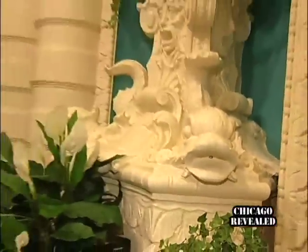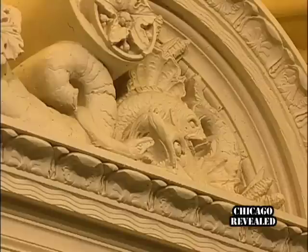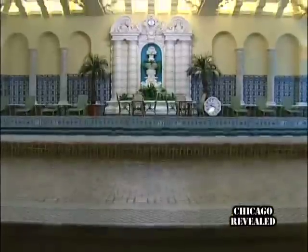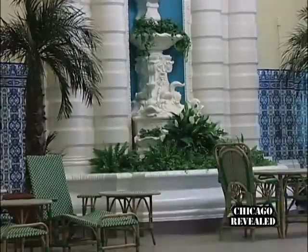One of the pool's prized features is the terracotta fountain, dedicated to Neptune, the Roman god of the ocean. If you look at some of the detail in this fountain, it's painstaking effort to make it look the way it is. It's something that the people that come and visit the pool are in awe of. The first thing you see when you come into the pool area right across the pool is this fountain. It really draws your eye to it, and it really highlights how special this pool is.